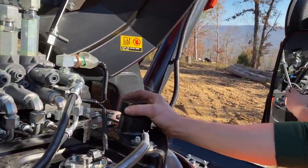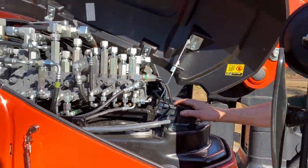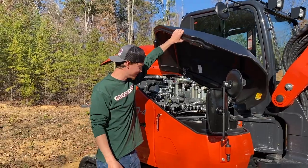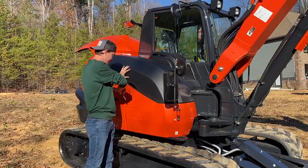And this is our fuel tank right here. This is how you put fuel in it. You open this up and fill it up with fuel, which we already have a full tank. Huge shout out to Kubota of Chattanooga. Of course, had to hook it up. But that's pretty much it for the exterior. We went over it. It's a basic excavator setup.